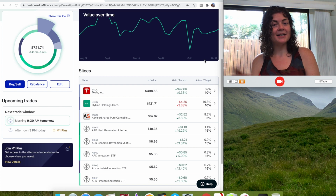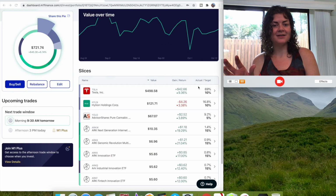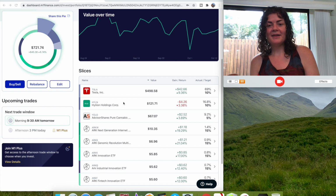And remember, because I rearranged my pie back in August, all of these numbers are going to be like I just started investing in August of 2020. But y'all, I started investing in Tesla last summer, so I'm really up a lot more than what it shows here for Tesla. Hyliion, I started investing in them when they were still Tortoise Acquisition.